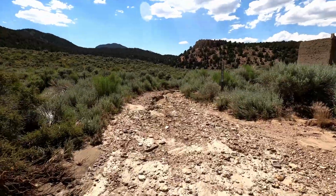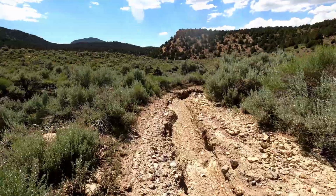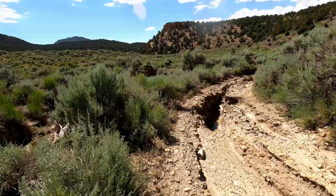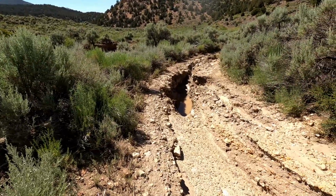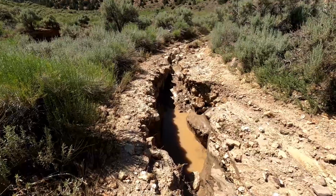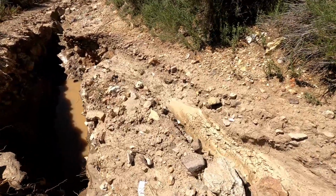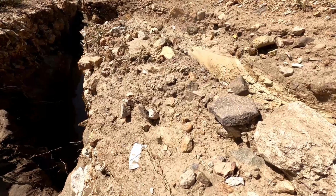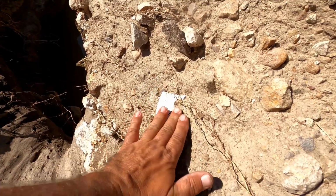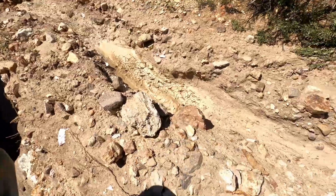Oh, and this used to be a road here too. And so this is not an option. That right there, if I slid down in there, they'd need a crane to come in here and get me out. But look at here. This is one of the things that some of these winters will do, and they will uncover little pieces of pottery and all kinds of crazy things.